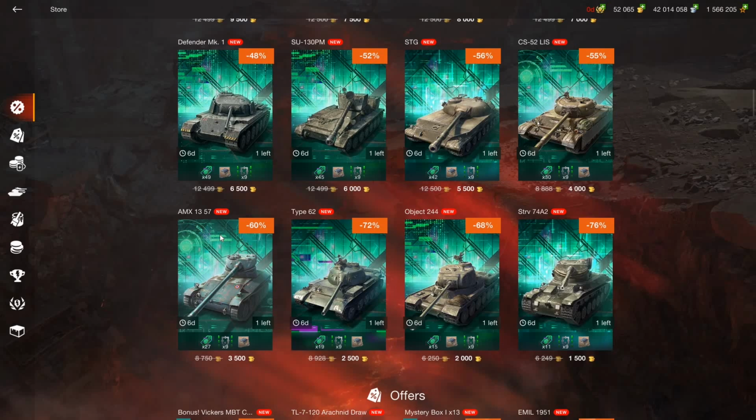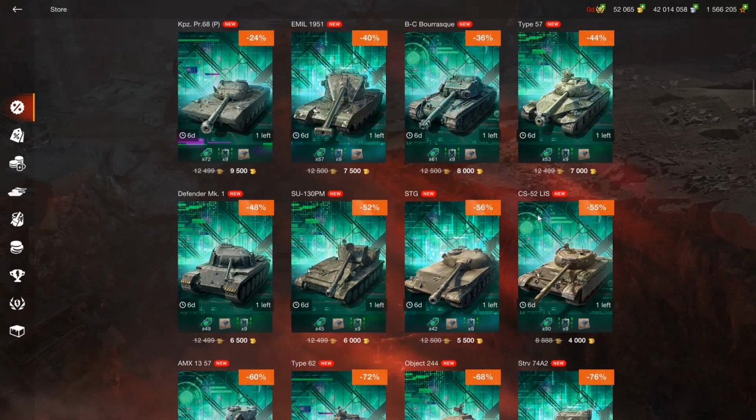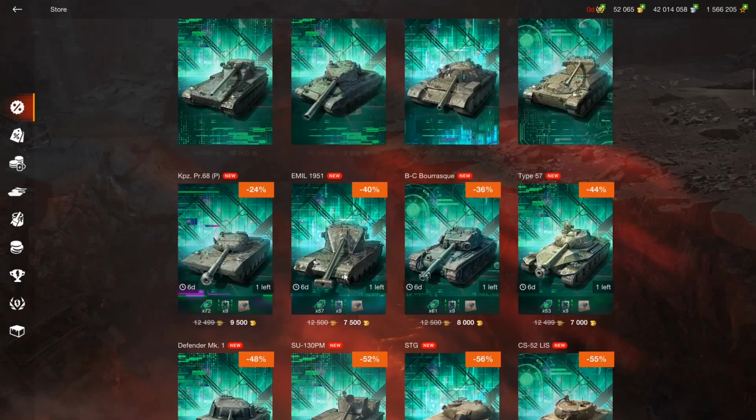So you have to judge. Do you want to play for fun? Do you want to play to win? Very different. If you want to win, as I said, tier 7, I'd probably go for the CS52 or the Type 62. If you want to win in tier 8, I'd probably go Defender Mark 1 or Barask, maybe Type 57. But if you want fun, I'd go for the Barask or the SU-130 PM.